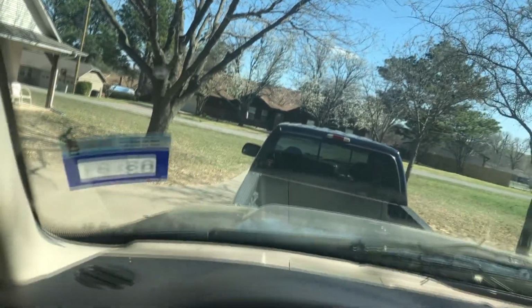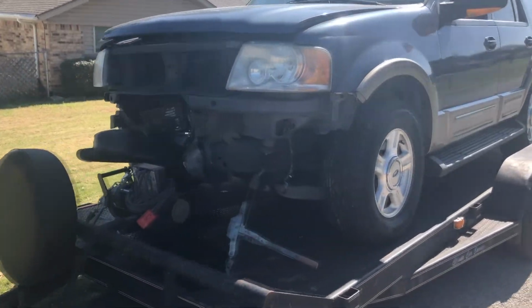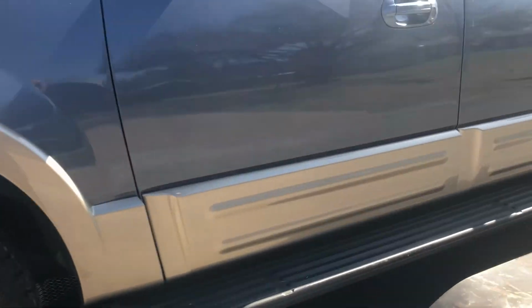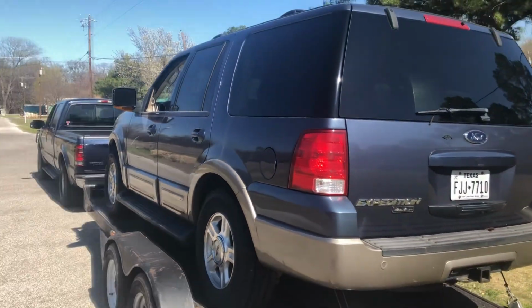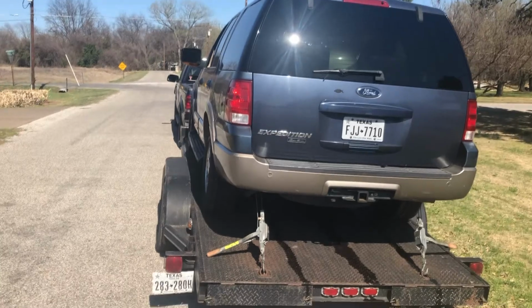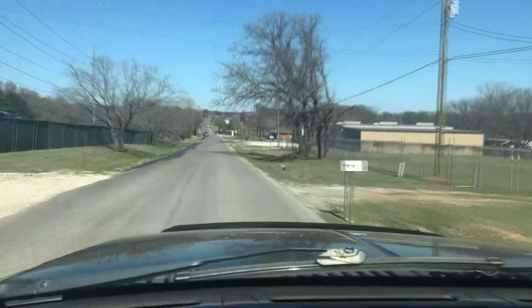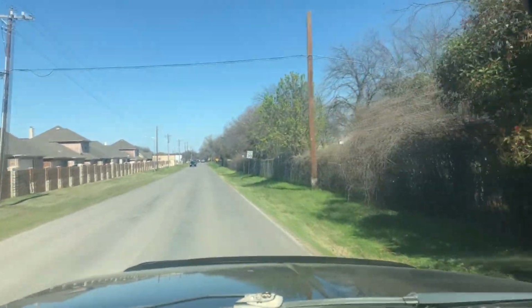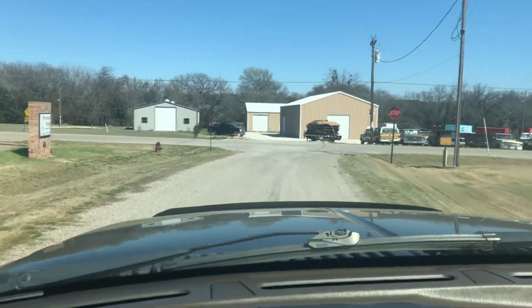Oh, now if I can get out of it. Oh, there we go. All right, we got it all loaded up on the trailer. I wanted to pull out of there real quick. It was starting to drip trans fluid and I didn't want it on her driveway. All right, we'll head back to the shop. And we're back at the shop.